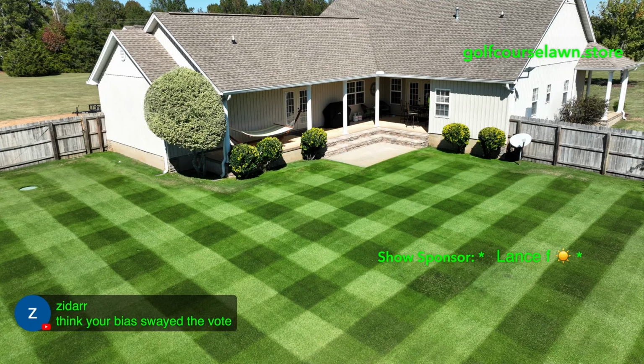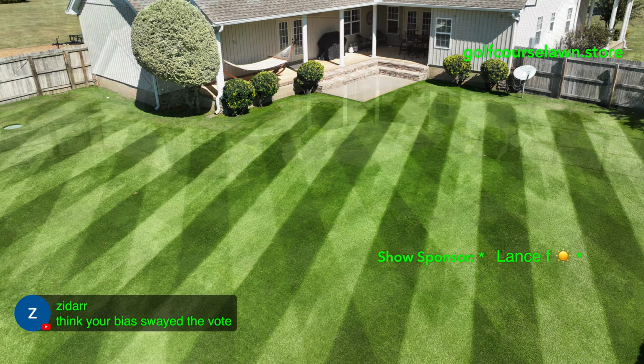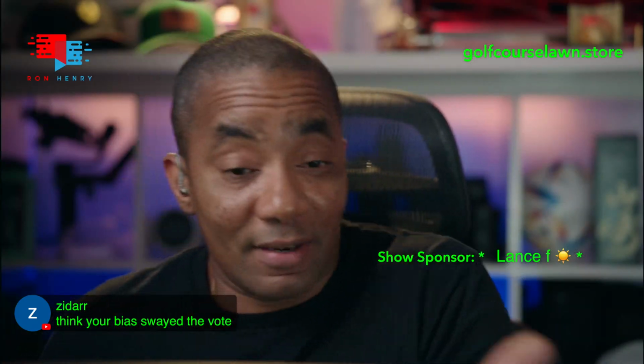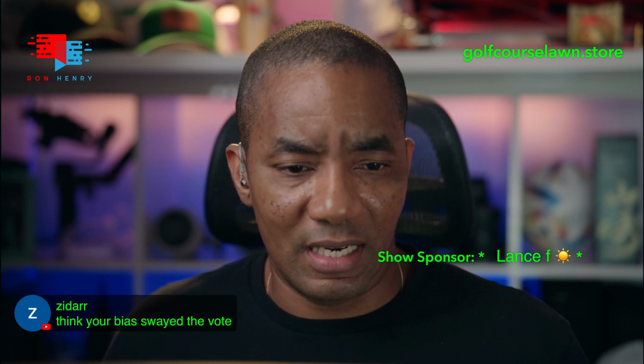That's clean. You know what it is? I think with the checkerboard, it's just more visually interesting. The diamonds look nice, but what you're seeing is stripes in one direction and stripes in another direction. Whereas the checkerboard creates multiple different colors, and it looks almost 3D. I think that's why I like it more. And you're right, me sharing my opinion may have swayed the vote, but I think most people would find the checkerboard more visually appealing than the diamond.